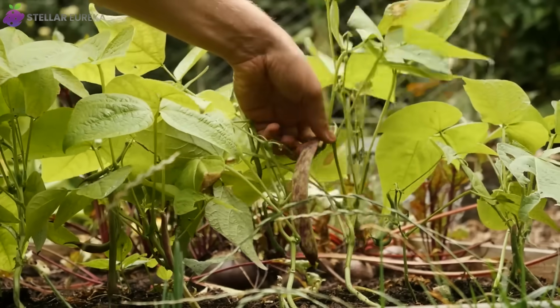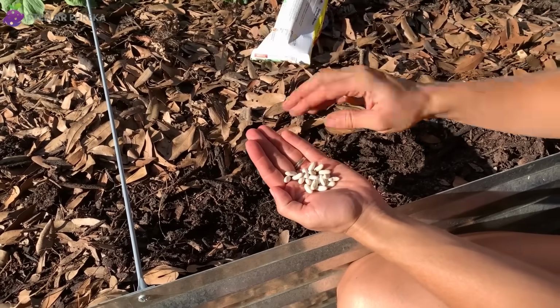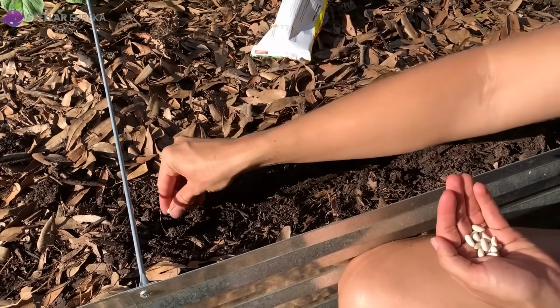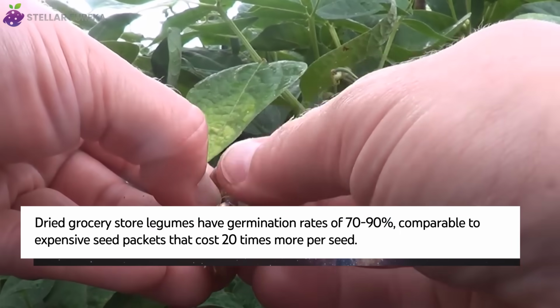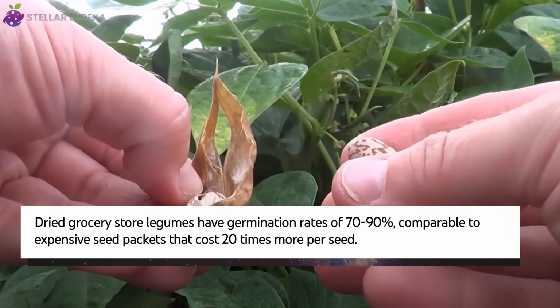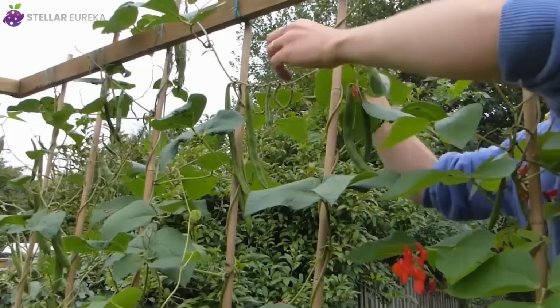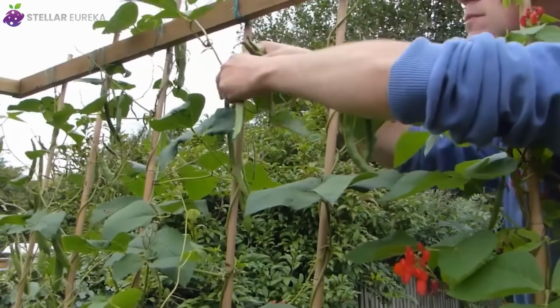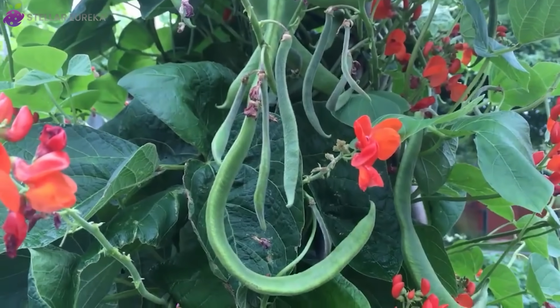Plant more than you think you need. You can't be sure how long they've been sitting on shelves, so hedge your bets with quantity. The payoff is incredible. One pinto bean becomes a plant that produces dozens of pods, each containing multiple beans. From a $2 bag, you can harvest enough beans to last months, while saving hundreds on seed packets.